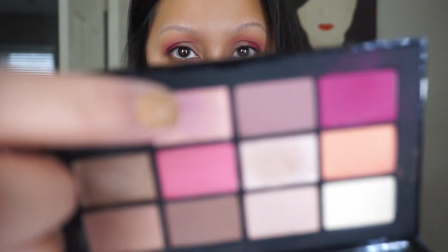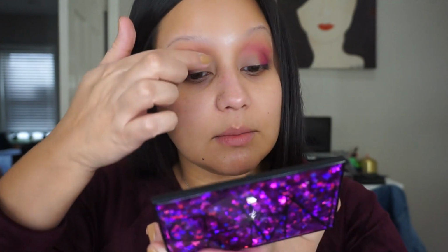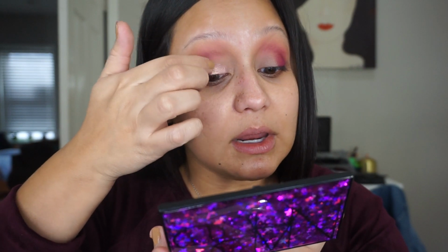I'm going to take this shimmery pink, it kind of reflects gold, with my finger. And I'm going to press this where I don't have any color.